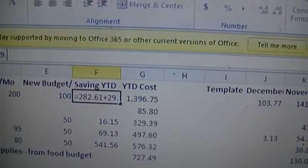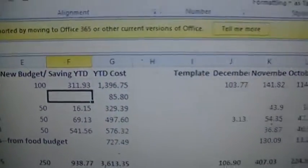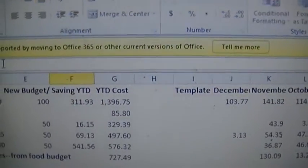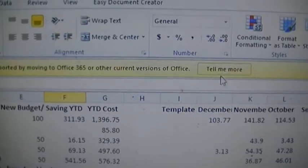That's 29.32. And I'll go down under Walmart as well. That's 29.32. We go back to my spreadsheet again.